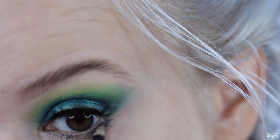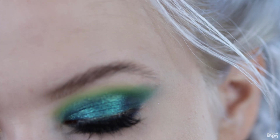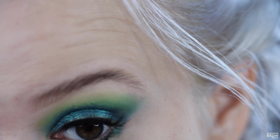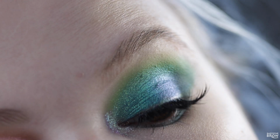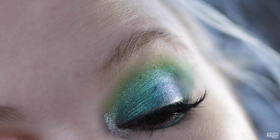And then on this eye finishing with the deeper shade that I was using. And then going in with the green and mixing it together. Popping in Rosewater as the inner corner highlight on this eye. And here's the second finished look. This shade shifts to a purple.